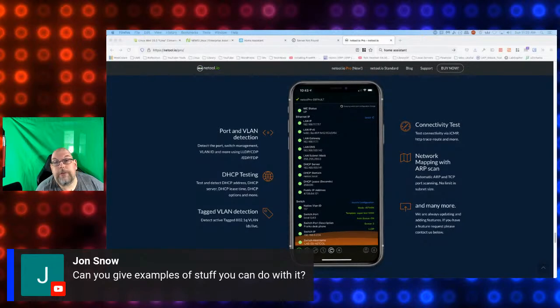So anything from connectivity testing, your DHCP testing, network mapping, of course, with ARP scans, your switch ports and VLAN detections. Maybe I'll do my own little quick review on the NetTool at some point once I've recharged the battery and updated it to the latest firmware.